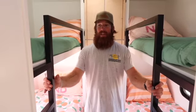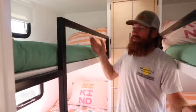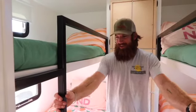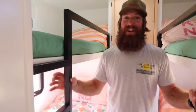The bed rails and ladders are made out of metal. I was able to weld them together so they're super supportive and very structurally sound. And they're awesome and I love them. And I love that our friend Corey challenged me on a project for him. So you don't even know where they're mounted. That's how secretive these rails are.